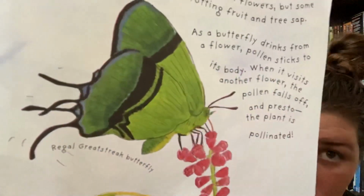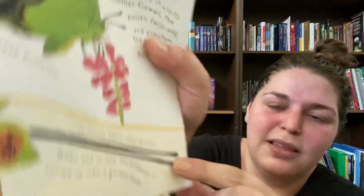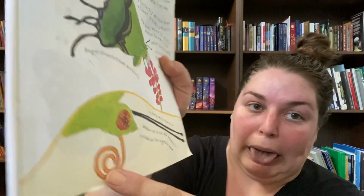So this is a regal great streak butterfly. A really, really close-up view. This is the proboscis. So this little, no, that's not it. That's an antenna. This is the proboscis. When not in use, the proboscis, right here, is curled like a garden hose.